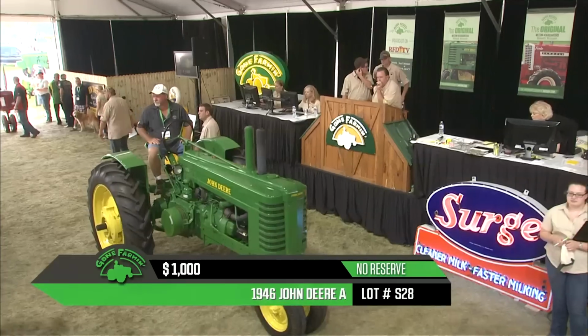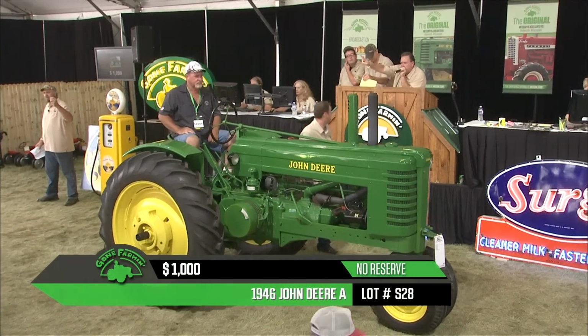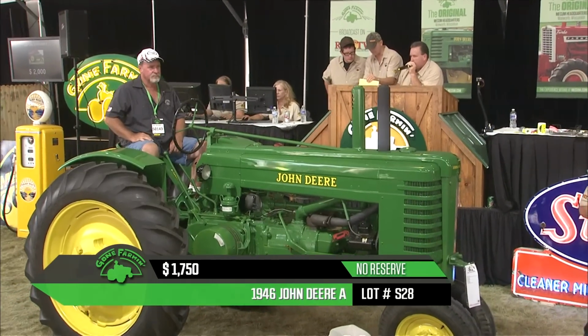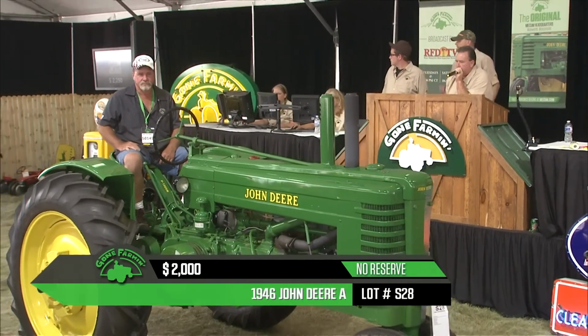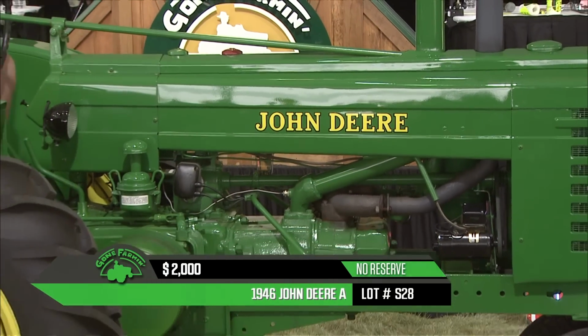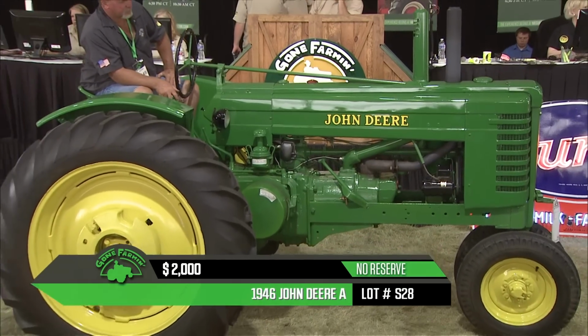I can't say enough about the paint on this tractor. This thing is just amazing. Beautiful paint job, got the fenders on it, wheel weights, newer tires, new radiator, complete engine rebuild. Pretty much everything's been done. This is just probably one of the nicest A's we've had at the auction. I mean, we've had a lot of A's and a lot of nice A's, but paint-wise and running-wise, this has probably been one of the nicest ones.